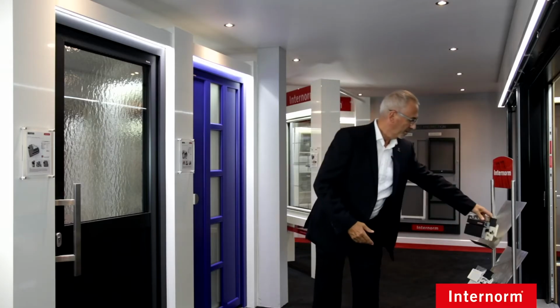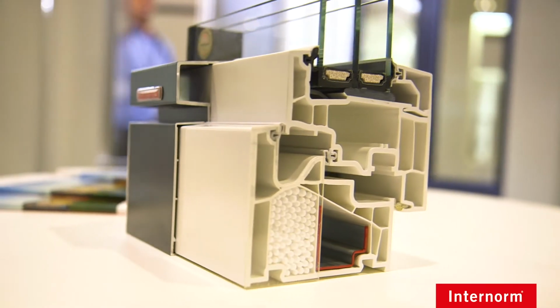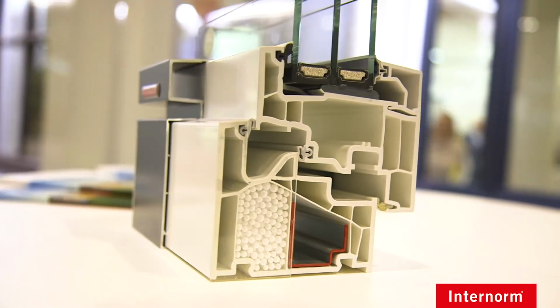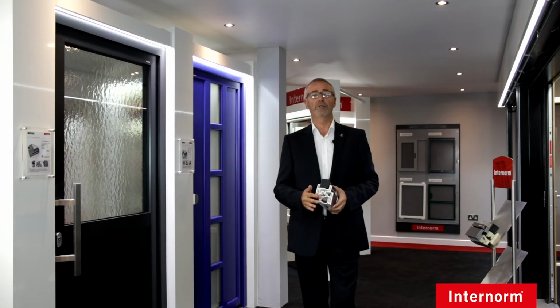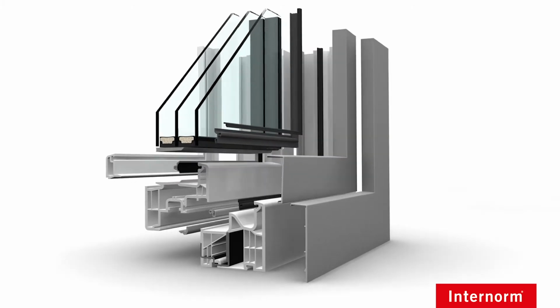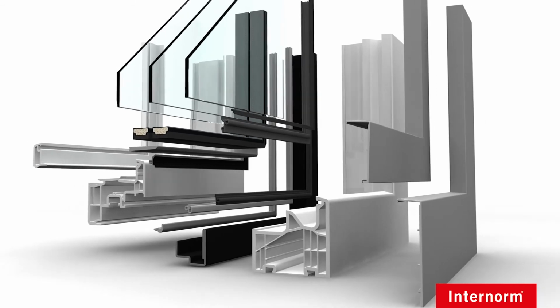Secondly, we have our uPVC range of products, totally different material of course, but principles remain the same. We're looking to achieve the best performance from these products as we can. And we do this by designing this ourselves. We extrude all the uPVC units ourselves, and we introduce a multi-chambered frame profile to improve its thermal efficiency, but not just that, its noise and sound efficiency as well.